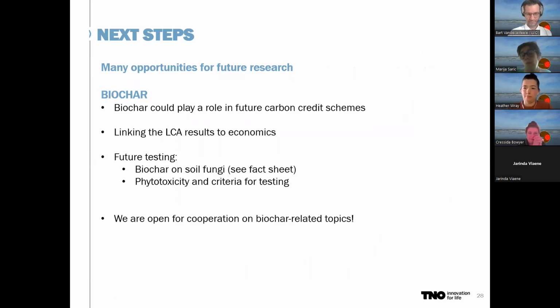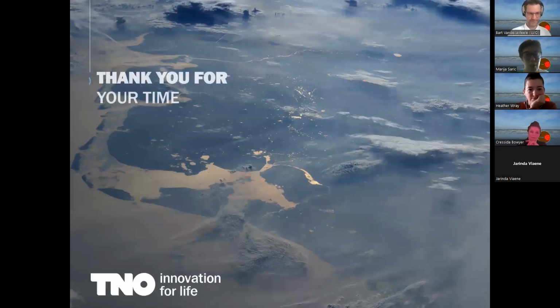So we see that there are still many opportunities for further research. Biochar could play a role in future carbon credit schemes. Also, it is important to link these LCA results with economics. And for future testing, we can look at biochar and soil fungi growth. There is already a factsheet that was published from this project, on phytotoxicity and the criteria for testing. And we are open also for further collaboration on these topics. So thank you all for participating.